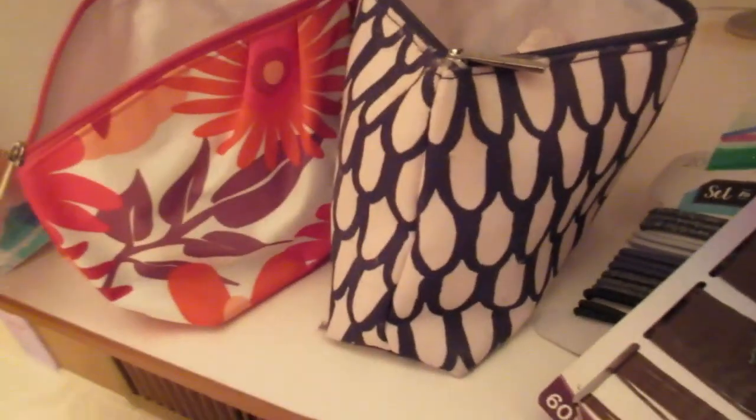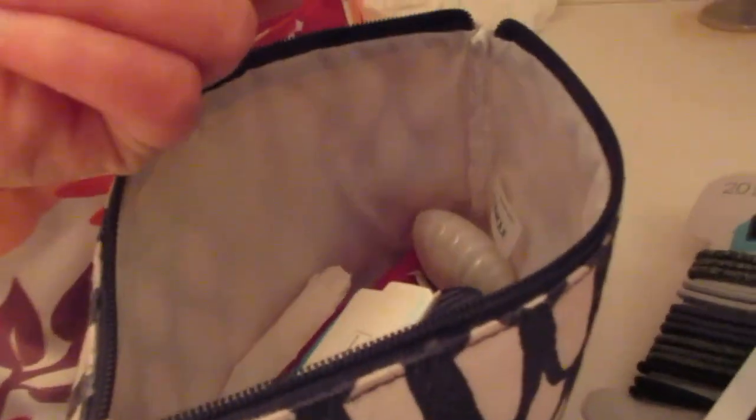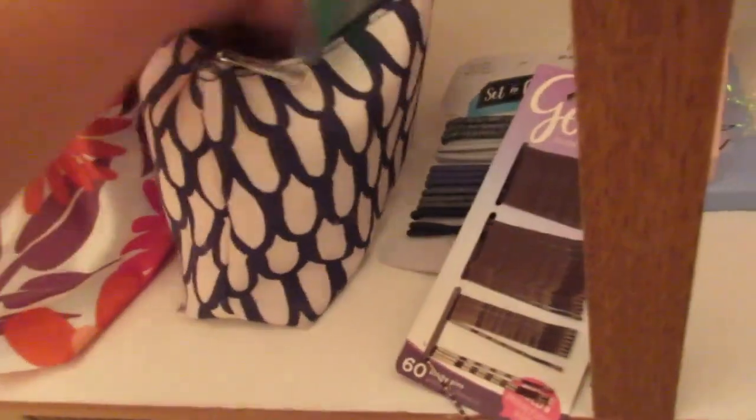And then just something like my nail clippers and all that stuff. So yeah, again, just a bunch of random stuff here, pretty much. I got some eyeshadow, a small Nivea cream, again the hairbands, a compact mirror. So that's pretty much it that I have in here. Let's put that in here.